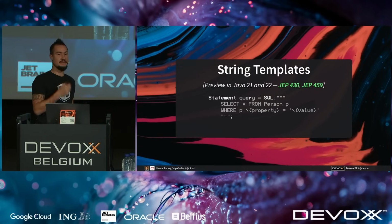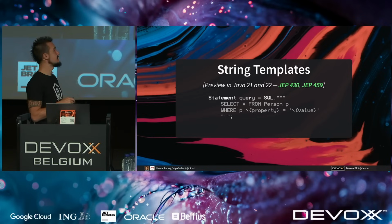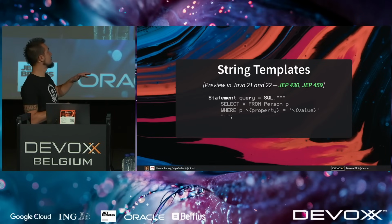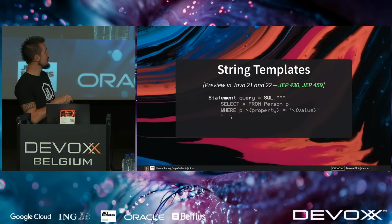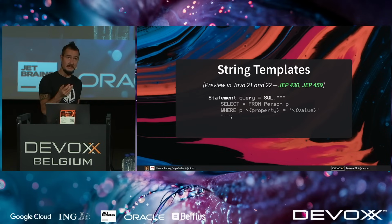And this is what the String Templates proposal in Java 21 and Java 22 previewed. So now I'm using a text block, but that's irrelevant. I just use it so the formatting is better. It works with text blocks and simple strings. Here I'm using, again, the select star from person P, and I still use the backslash curly brace syntax because that was the one that was proposed.